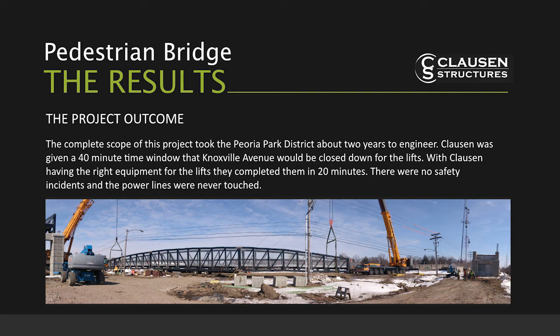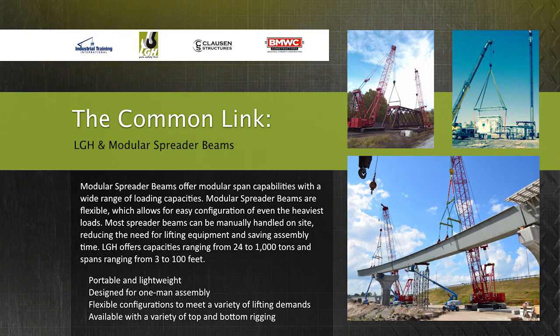Well, thank you again for sharing your case study with us and the folks out there. And of course, that brings us back to Lifting Gear Hire. The common link was the modular spreader beams that both of you use, the compression style beams. Clearly, the reasons our other customers use those as well are the same: they're lightweight, they're portable, they break down easily, they ship easy. In both of your projects, I believe you were able to use the same setup for different size modules, and it's not uncommon for these to break down fairly easily to set up for different lengths bearing-to-bearing.